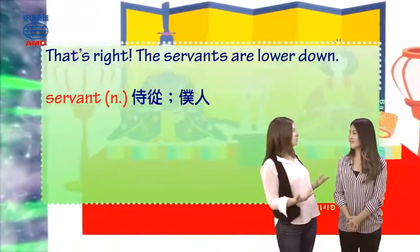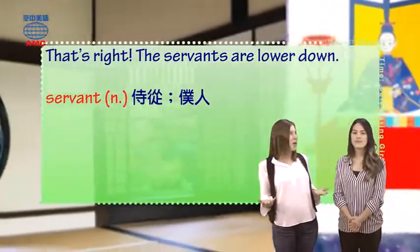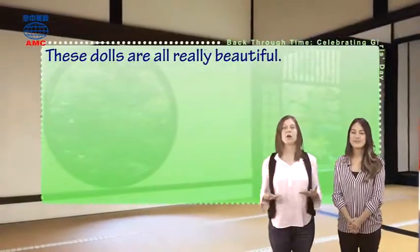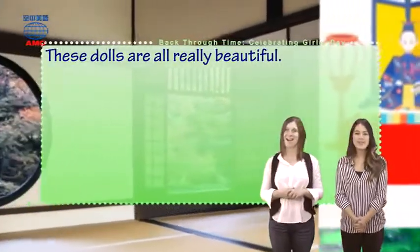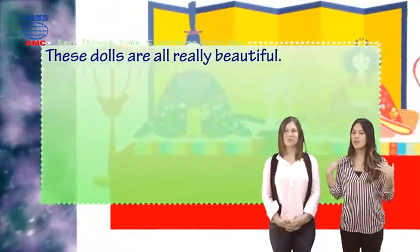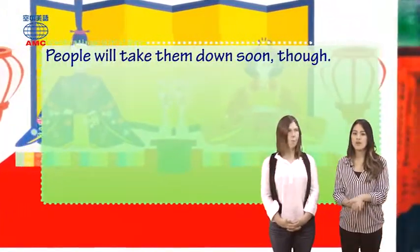But there's something else we need to know about these dolls. Okay, now when you think about a doll, the most important thing is what the doll looks like. Yes. Right? So Roxy is looking at these dolls and she says, these dolls are all really beautiful. Of course they are. Now I've seen some pictures of them and they are very beautiful. I can imagine all the Japanese clothing on them. Right. It looks nice. Shai says, people will take them down soon though.